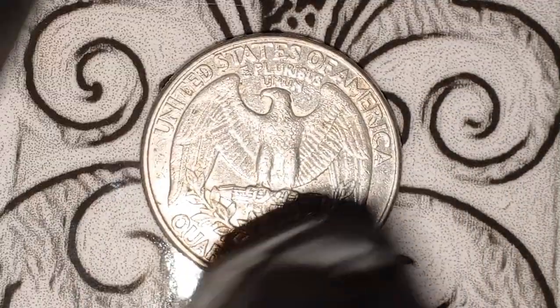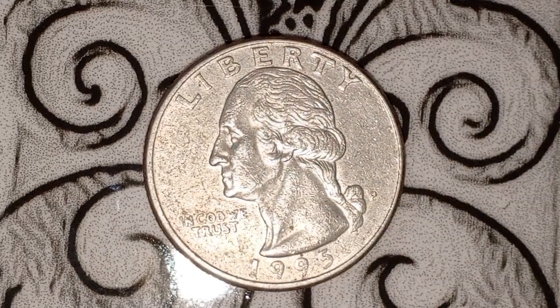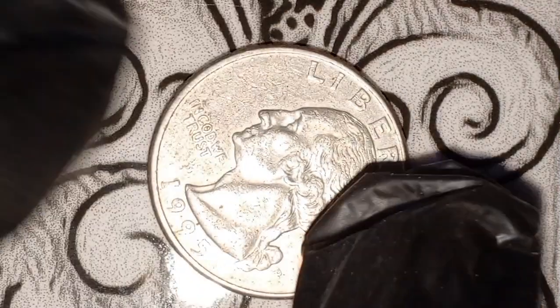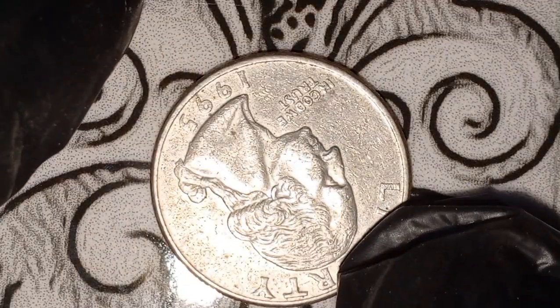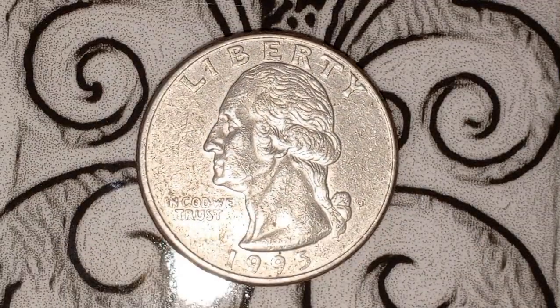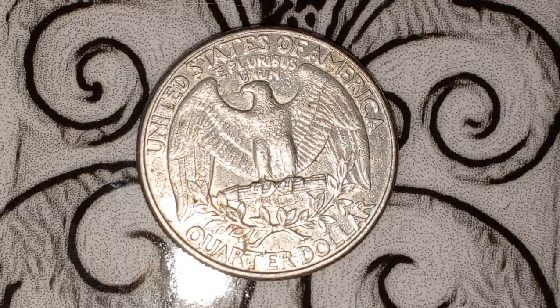The 1995P Washington quarter. At first glance, it seems just like any other modern U.S. coin, right? But it has a fascinating backstory that could mean it's worth way more than its 25-cent face value. $1 million rarest coin. So, what makes the 1995P quarter so special? Is it just another rare coin, or does it have a truly amazing value? Let's find out.